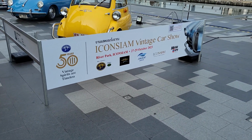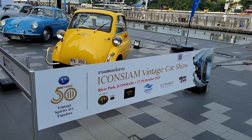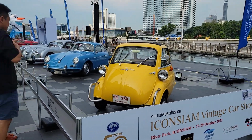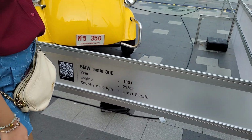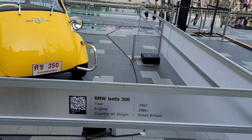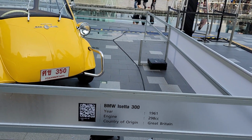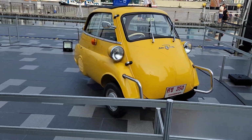All right, it's the end of October. I'm at the Icon Siam Vintage Car Show here in Bangkok, Thailand. And when I say vintage, they got some pretty cool stuff. There's an old BMW. I think it's, what is it? Is it Isetta 8-3000, 1961. Get in it, you bury in it.